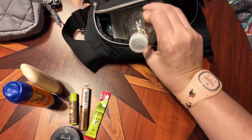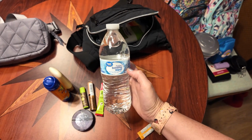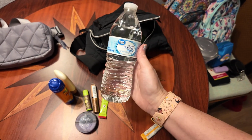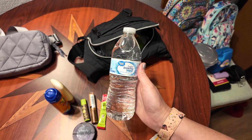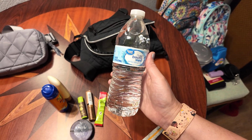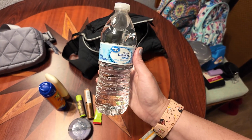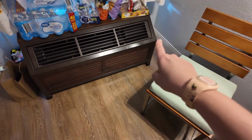This thing holds an entire bottle of water, which was one of the main requirements I had before I brought it with me on this trip. I have to have water. You have to have water. If you are traveling to Florida or Disney World, whatever, from May or even April, I would say April through October, you're going to need a lot of water to stay hydrated because it is hot and you will sweat. So I did a Walmart grocery order for this trip.